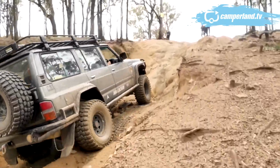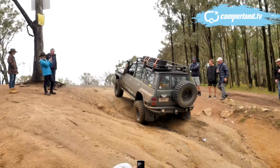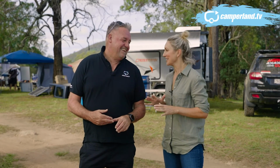With the lockers engaged and at a slow and controlled pace, the vehicle does it easy and has definitely won a few fans. Why would you go with any other vehicle? Nissan Patrol, ARB, what a combination. I don't know about you, Dino, but I'm not up for that just yet. We won't be doing any of that this weekend, will we? No, Lucas is one of a kind, there's no doubt about that.